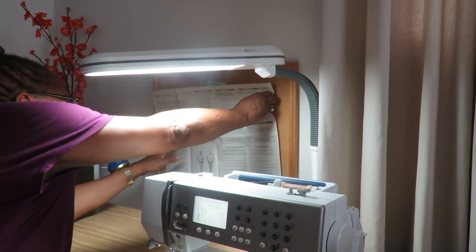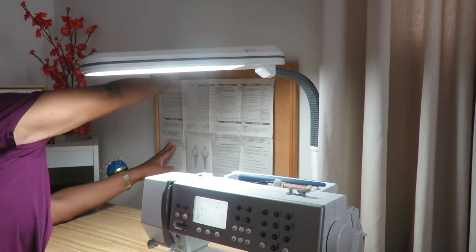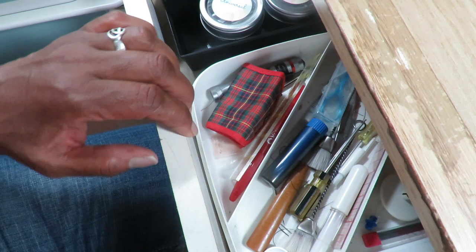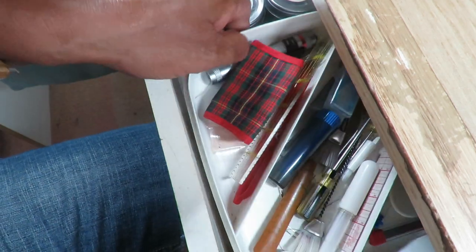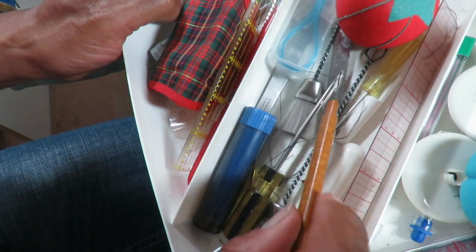I keep a bulletin board in the sewing corner to hold instruction sheets and reminders. The sewing machine cabinet is an integral part of the sewing corner. Notions and tools needed while sewing and serging are kept in the cabinet drawers.